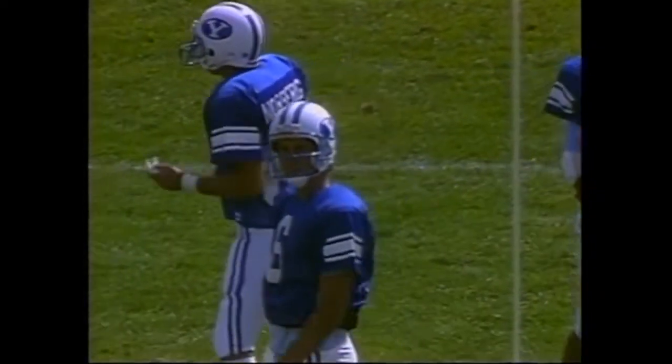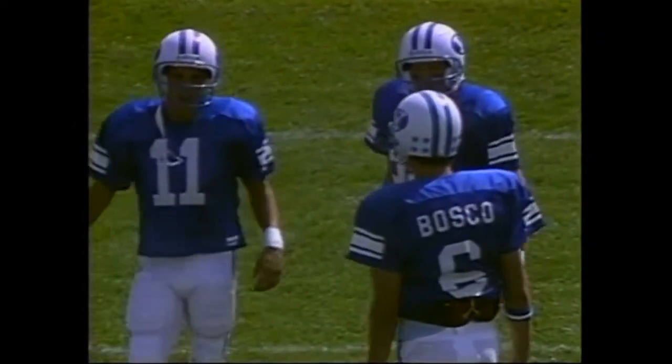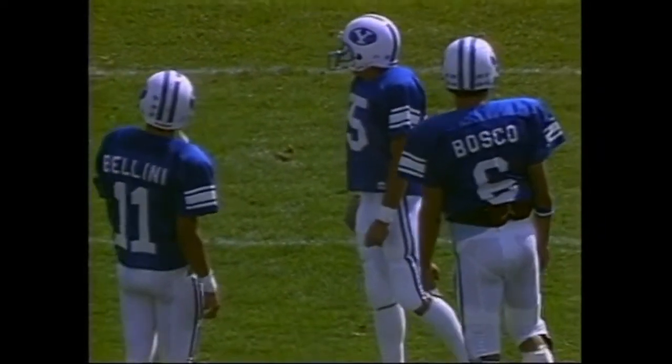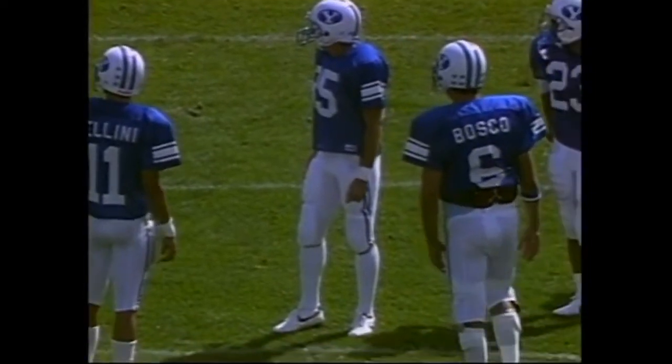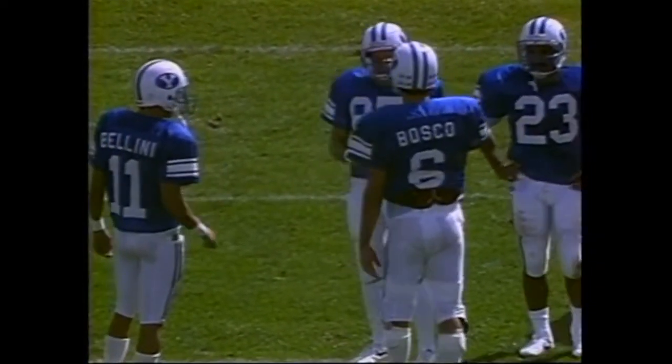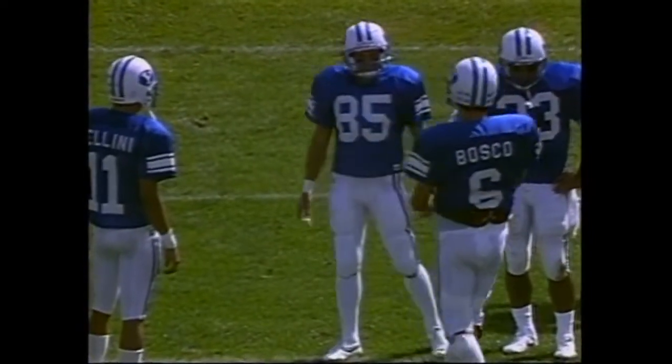This penalty on the Cougars with 42 seconds left to go in the half. I'll tell you, our offense I think is handling their defense tremendously. I'm really not that impressed with their defense. I thought they were going to be maybe a little bit more physical, a little harder hitting, but I haven't really seen all that much from them yet.